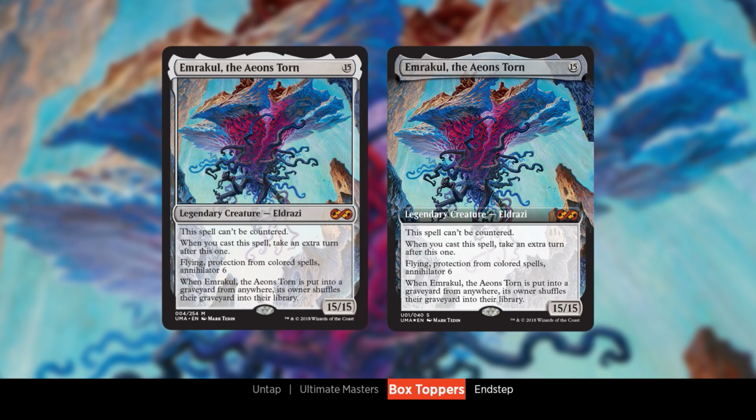This is not the last we're going to see of Emrakul. It is not. Just a little preview for you. This is not the last view of Emrakul that you will see in the art of the card.